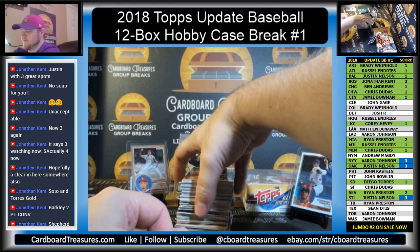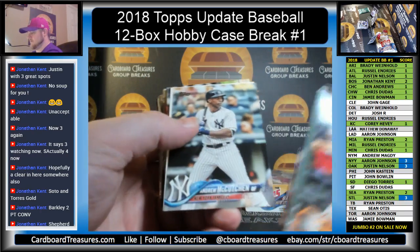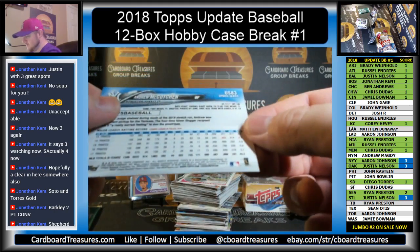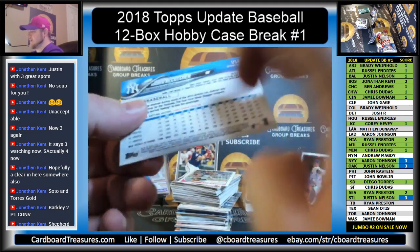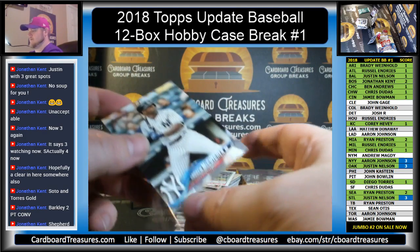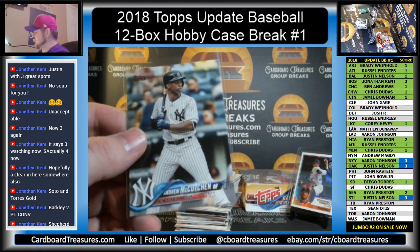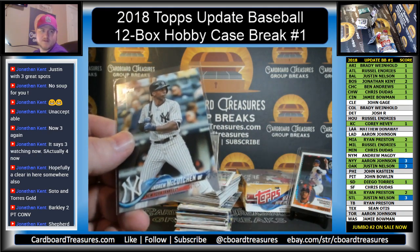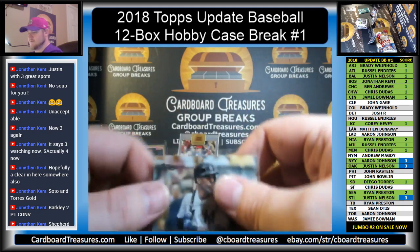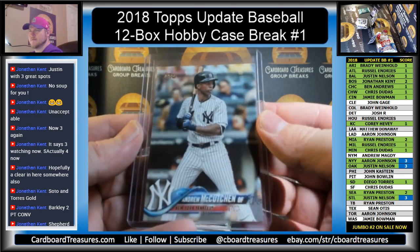Here we go, last half of box 11. There's Andrew McCutchen. Short print. It goes to the Yankees. So he's a Yankee in the short print. It goes to New York. Aaron. It's going to give the Yanks the lead. Go Yanks.